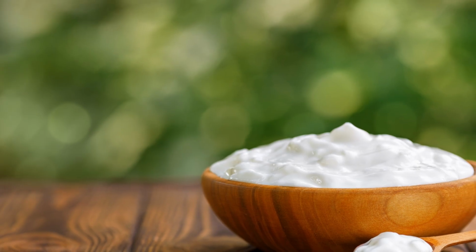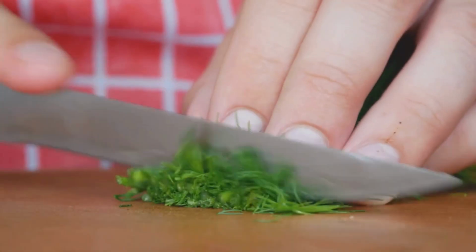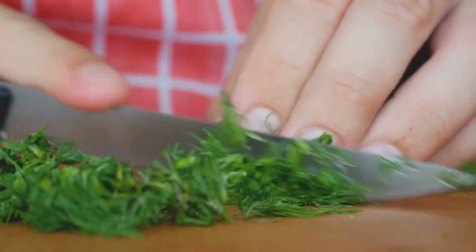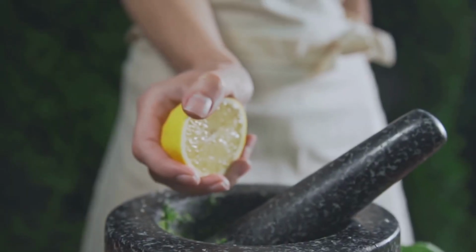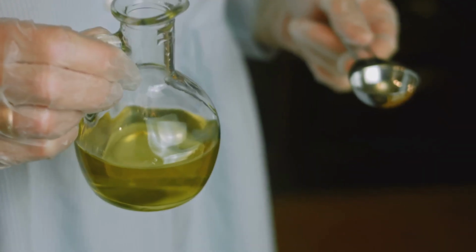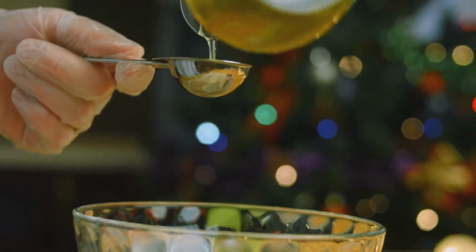Start with 1/2 cup of plain Greek yogurt, providing that creamy texture we're looking for. Then add a 1/4 cup of chopped fresh dill, infusing the dressing with its bright, herbaceous flavor. Squeeze in 2 tablespoons of lemon juice, adding a zesty and refreshing element. Incorporate 1 tablespoon of extra virgin olive oil, contributing to the dressing's richness.